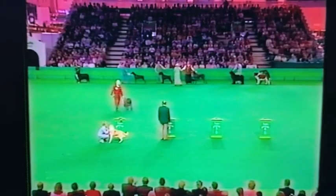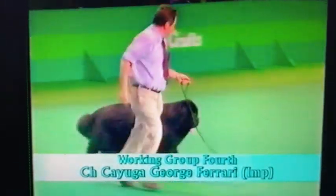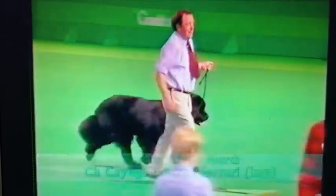And here we have into group two, the Bouvier de Flandre champion, Canix Zulu, a top-winning dog here in the UK, Harry Wilberg and Fiona Lambert. And here's a beautiful blue Great Dane going to third spot. And into fourth, the Newfoundland, Cayuga George Ferrari for Christopher Drury. What a smashing lineup.